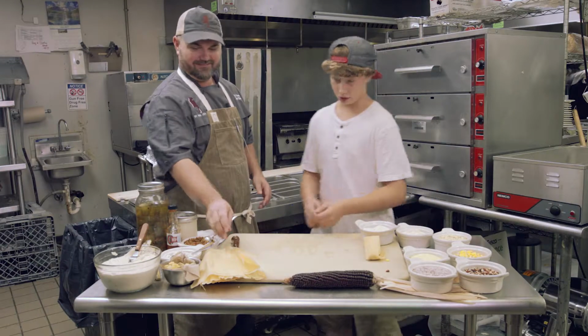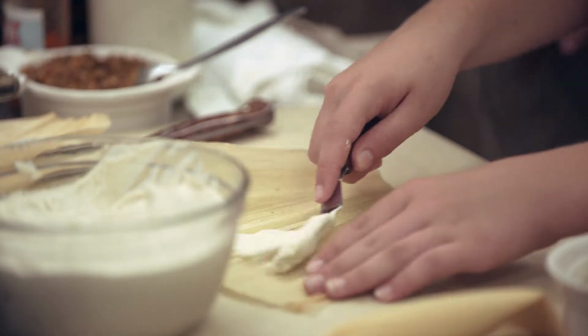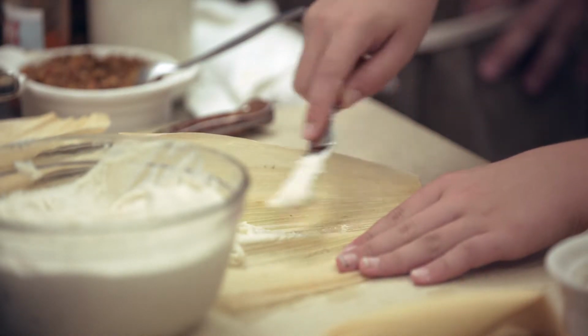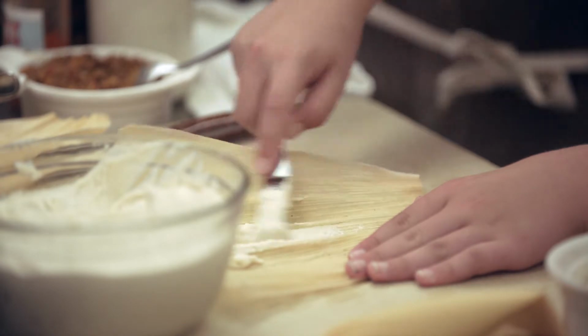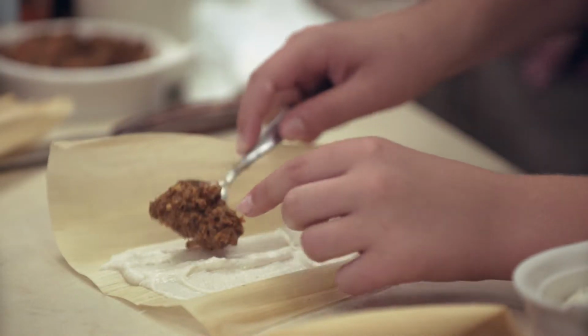Oh man, I bet that's fun. Do you want to give this a try? I'll give it my best. So just even right in the middle. Yep. Kind of piece it in there together. There you go. As long as you get enough to go over the meat. Yeah, you got it. That's it. And then you just do the meat right in the center.